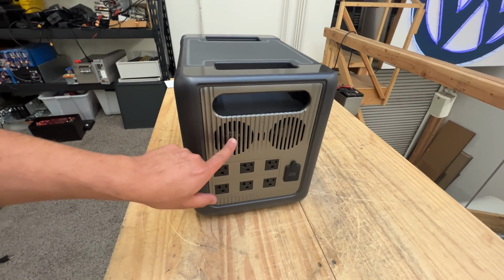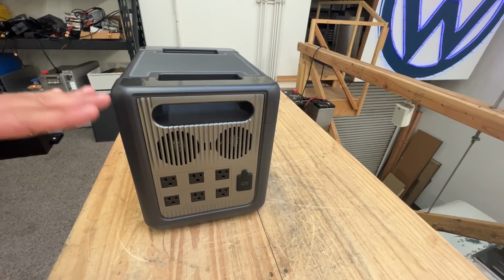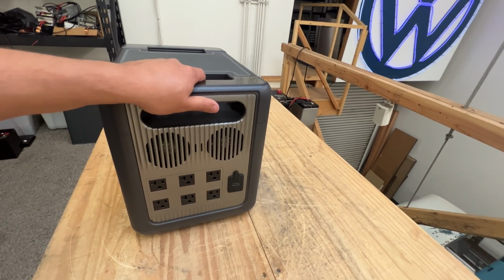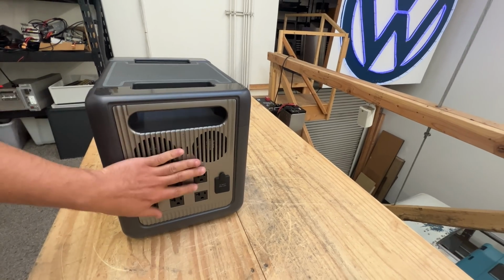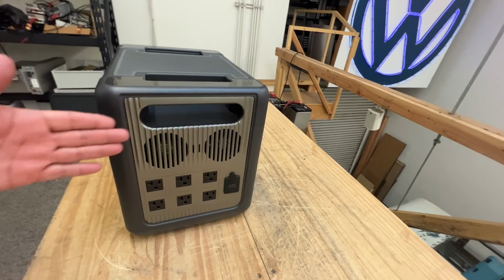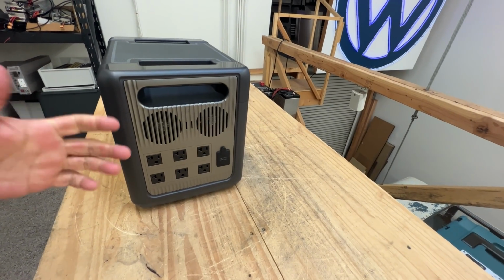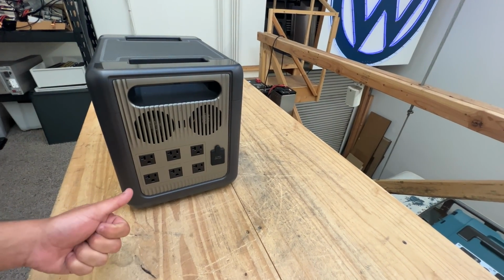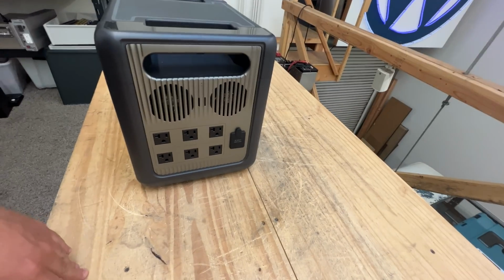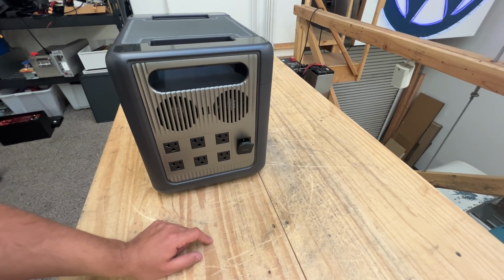I like the fans, that they're not on 100% of the time, that they speed up only when they need to, right? This unit can get very loud if you're pushing it really hard, but only if you're pushing it really hard. So the fans will stay quiet, sort of like right now, they're on because the unit's on, but you don't hear them as much because they don't need to move a lot of air. And that's really cool. Some other units will stay on for a long time. This one, as soon as you start disconnecting stuff and you turn down the power levels, then the fans will turn down.